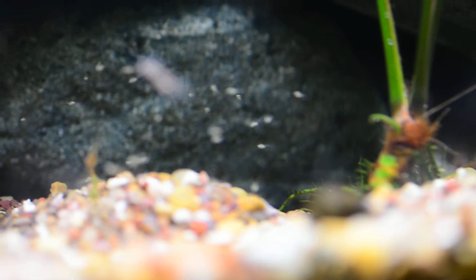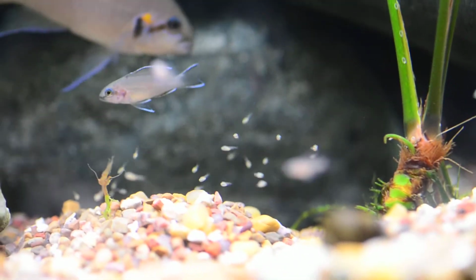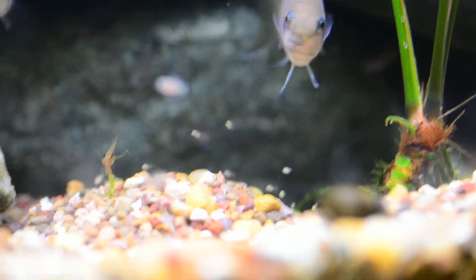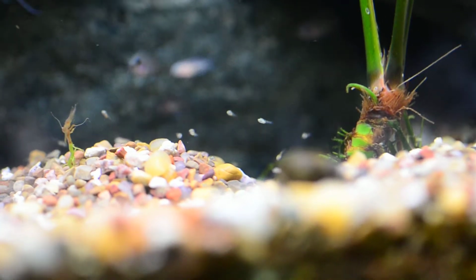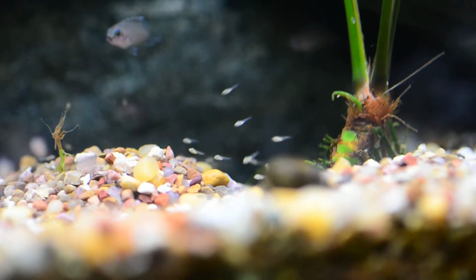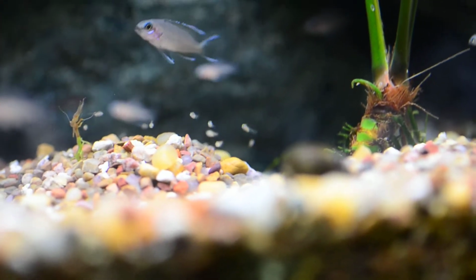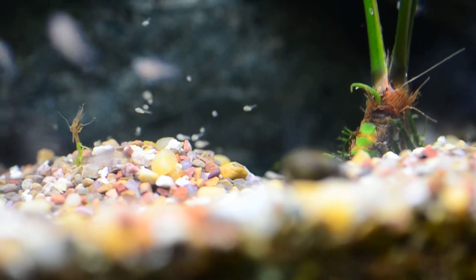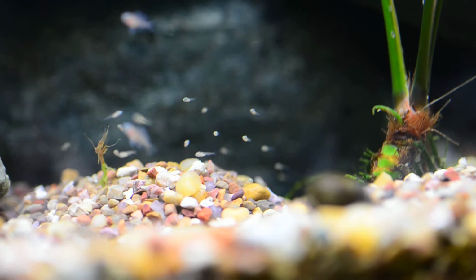Trying to get this in focus here. Hopefully, guys, you'll appreciate the difficulty. It's really quite difficult because it's manual focus. It's not automatic focus with this macro lens, and I'm using a macro lens on my SLR to get this right here. I'm sorry for being a little shaky here.